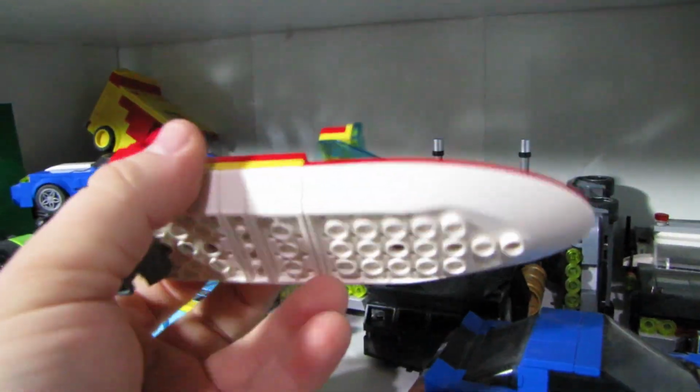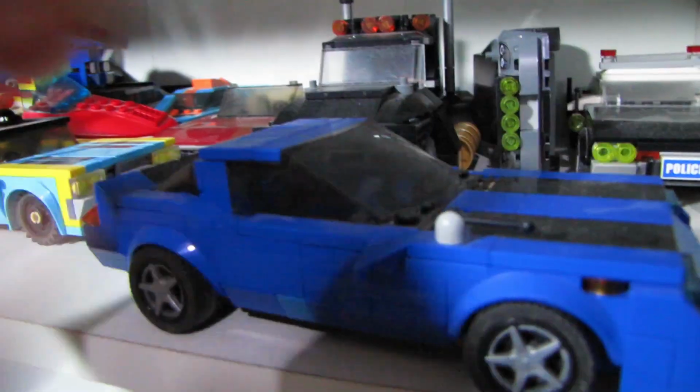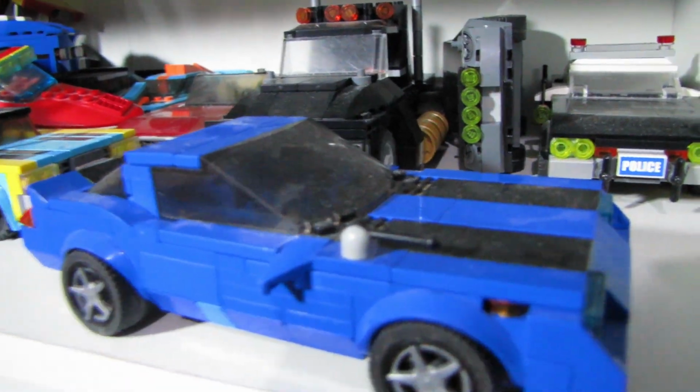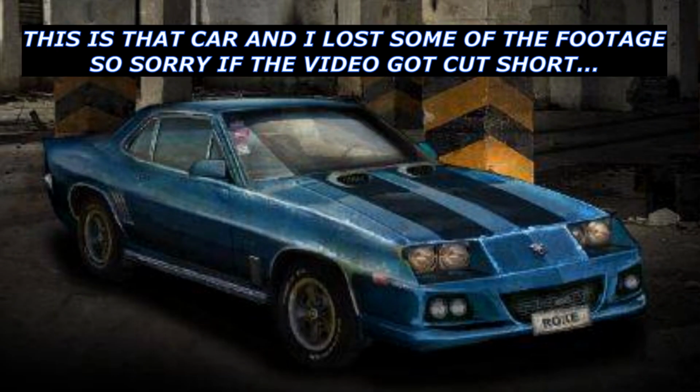There's that little Holden truck. Over here is a little speedboat, so that's cool, I guess. Here's my Camaro, which is kind of based on the Camaro from Zombie Driver.